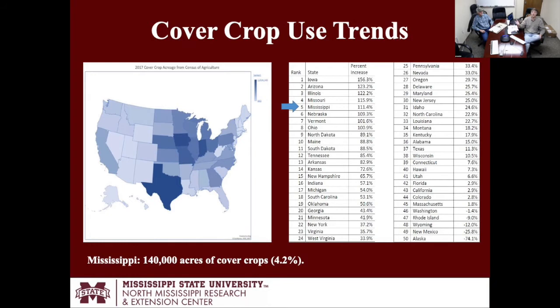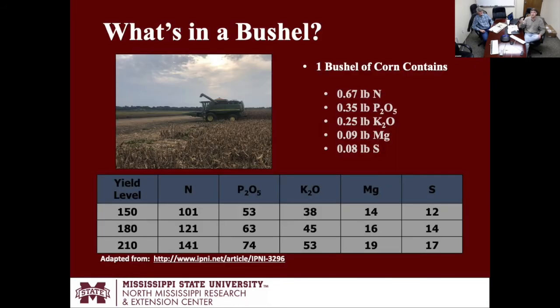So on the fertility side of things, I like to look at what's in a corn bushel. So what are you actually carrying out of the field every year? What's going in your trucks, going in your bins? What are you carrying to the elevator? So this was data, and if you've got a yield of about 180 bushels of corn, you are taking 63 pounds of P2O5 off that field every year and about 45 pounds of K2O. Another thing that we really look at is over here, if you see the sulfur, that's 14 pounds of sulfur that you're carrying off that field.